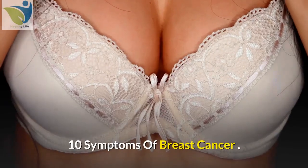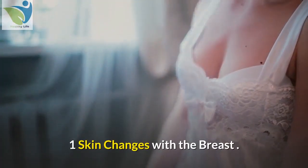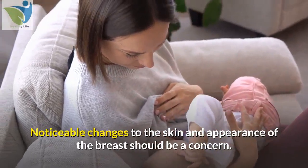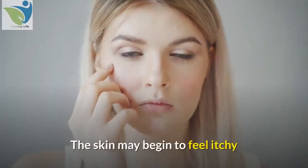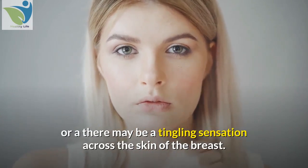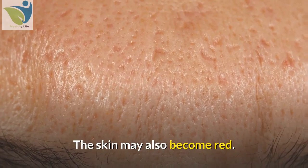10 symptoms of breast cancer. 1. Skin changes with the breast. Noticeable changes to the skin and appearance of the breast should be a concern. The skin may begin to feel itchy, or there may be a tingling sensation across the skin of the breast. The skin may also become red.